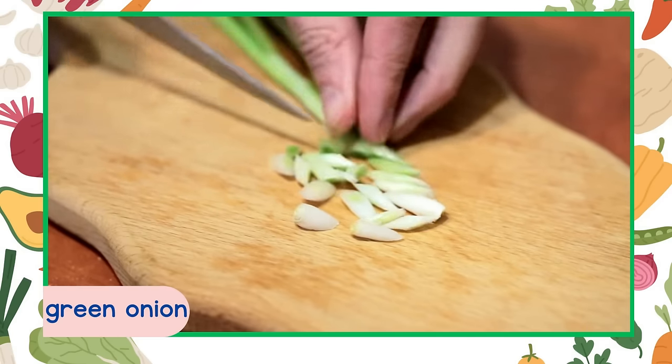Guess this fruit. Dragon fruit. It's a dragon fruit. This is a dragon fruit. Guess this fruit. Passion fruit. This is a passion fruit.